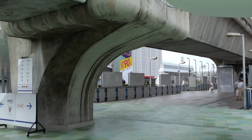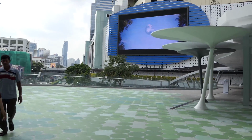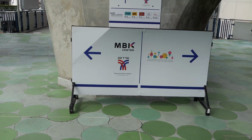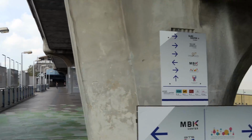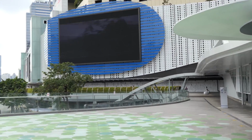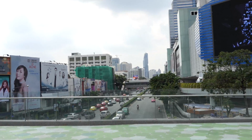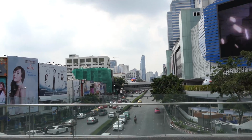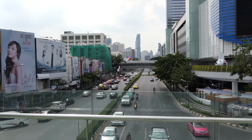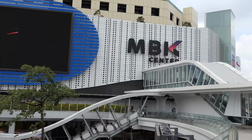This is where the shops are in the heart of the Siam district. And the one that Jeanette wants to go to is the MBK Centre. It's a nice hotel right there. Okay, MBK Centre.